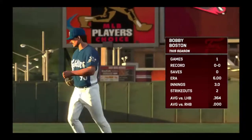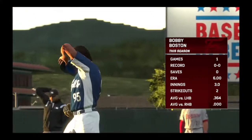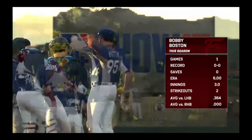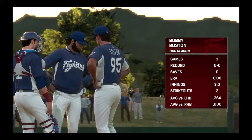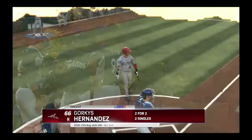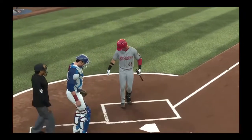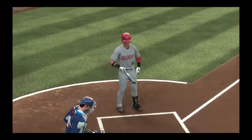Bobby Boston is going to take over here in inning number 5, so it'll be a bullpen game from here on out. Bobby Boston. Gorkys Hernandez will be his first test out of the bullpen, and it'll be a tough test indeed as he'll face him with 2 on and nobody out here.